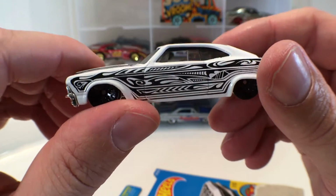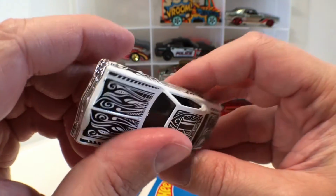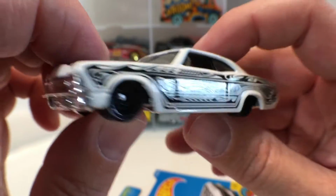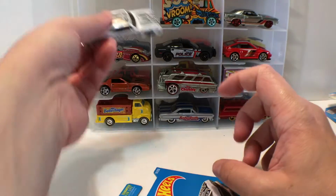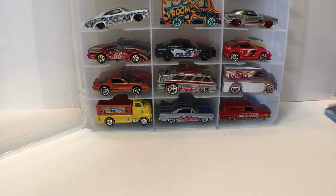I definitely do like it, especially considering it's just a white car. Usually white cars don't look that impressive, but it's pretty cool. Like I said earlier, if you put enough graphics on a white car, they start to look a little bit better. All right, and then that takes care of those and that one.